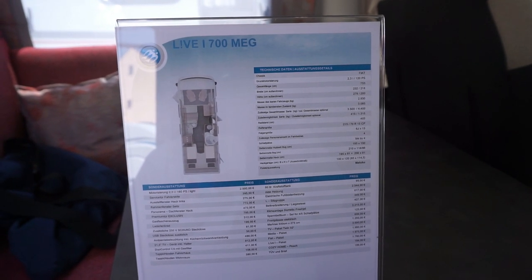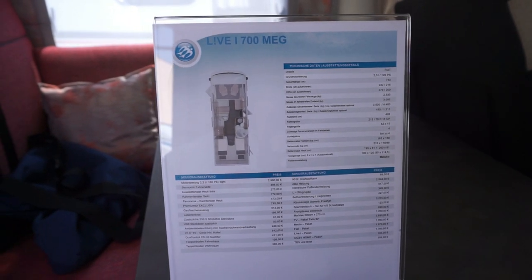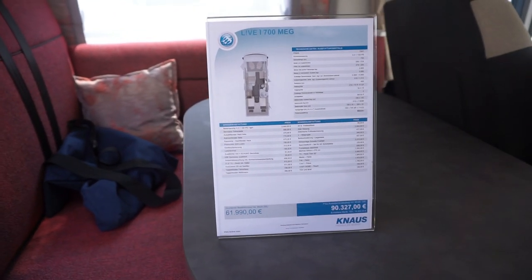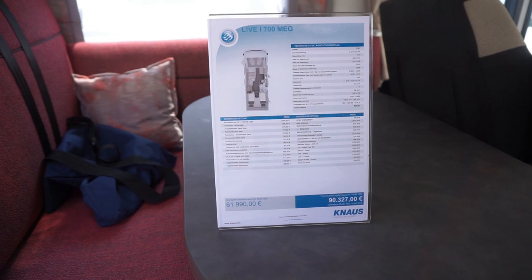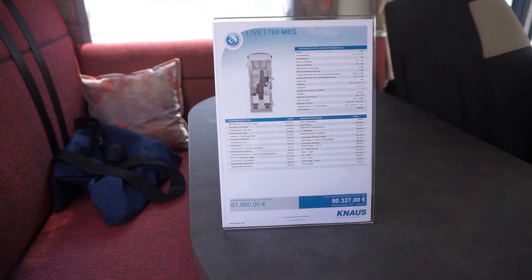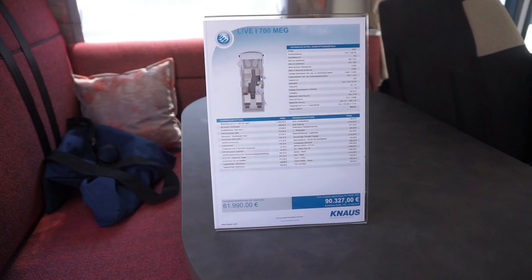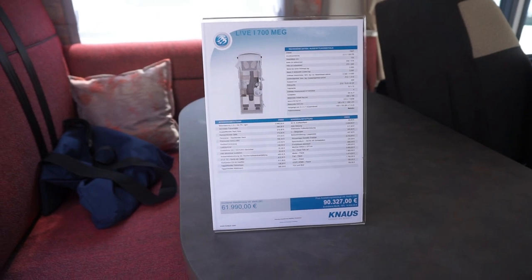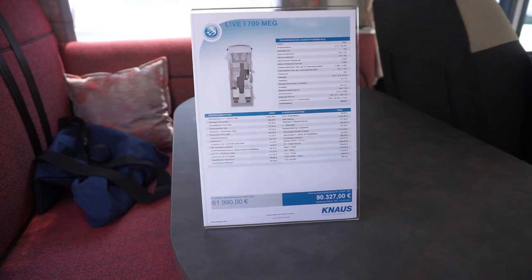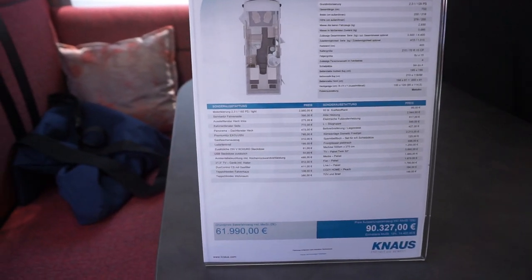It weighs completely empty 2,930, so it gives you a reasonable amount of payload. But if there's four of you and you're adults, let's say 4 times 75, that's 300, plus a full tank of fuel, that is 80, plus a full tank of water, that's 120, that means you've got nothing left. So it's time to start dieting. And fortunately on my site I have got some information on how I lost weight.